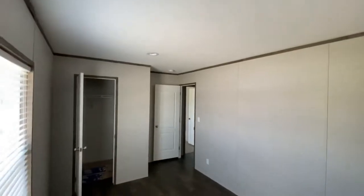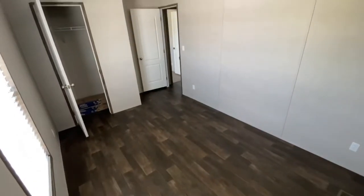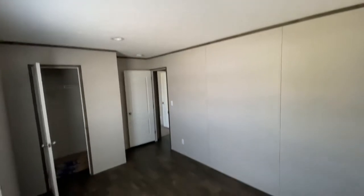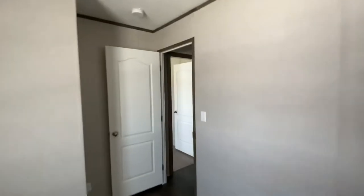All right, so this, my friends, is the second bedroom. No carpet, no nothing. We ain't got no carpet, we ain't got no ceiling fan, but we got lights outside, of course. All right, so let's go ahead and go into the next bedroom. And this bedroom does seem to have carpet.